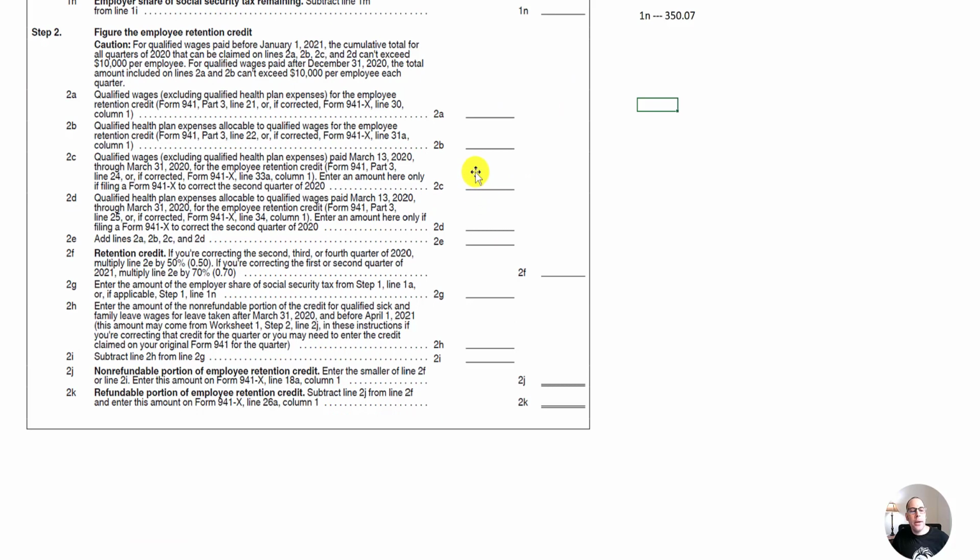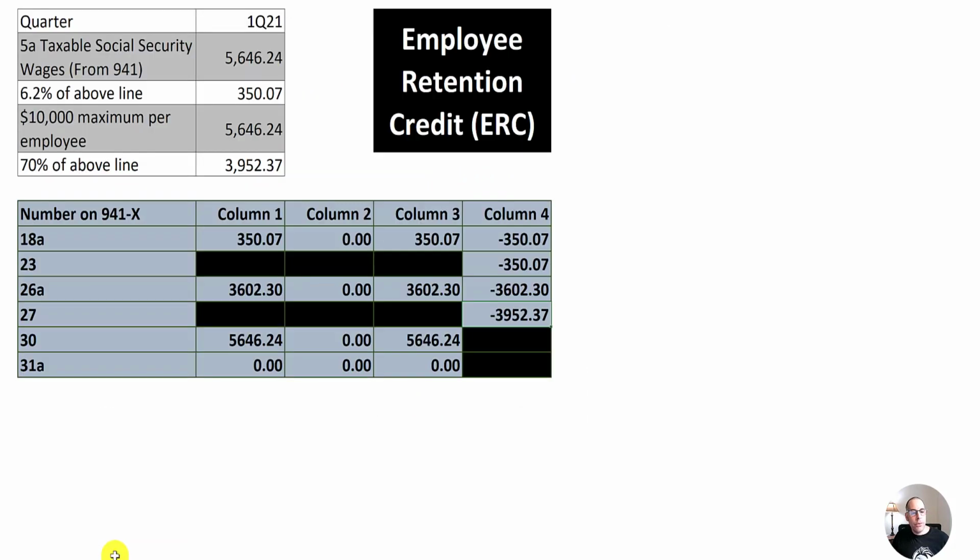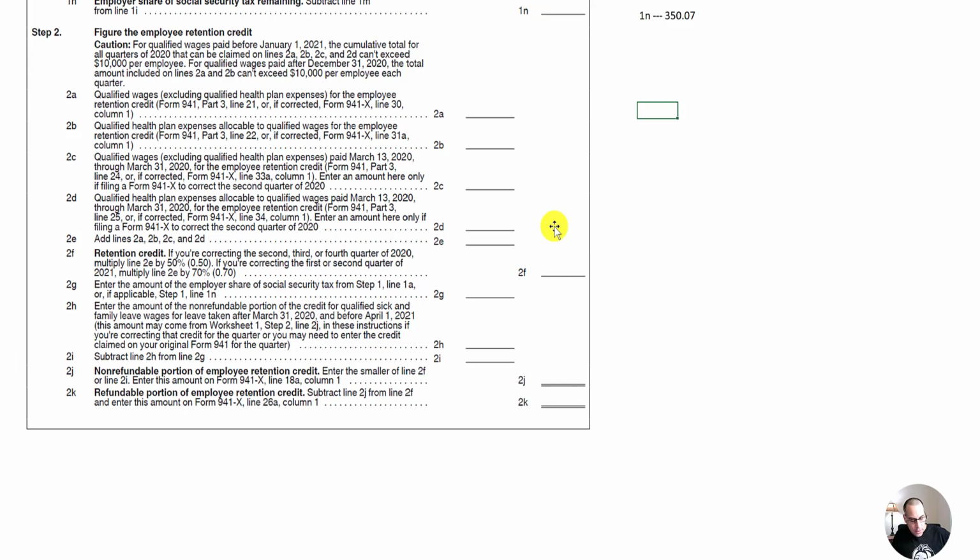Now line 2A are the qualified wages you used. Remember, we used our total wages, 5646.24, because no employee was over $10,000. I'll show you in a little bit what you would do if you had employees over $10,000. So 2A, 5646.24. 2B will be 0 unless you had health insurance. But I'm assuming you do not have health insurance. So we'll put 0. 2C will be 0. 2D will be 0. Remember, this is for my friend's company who does not have health insurance.